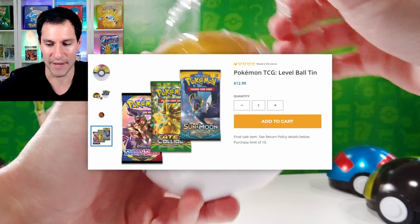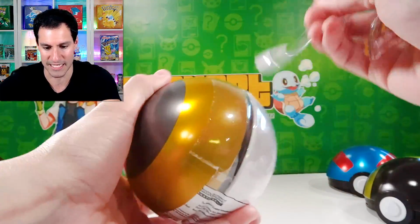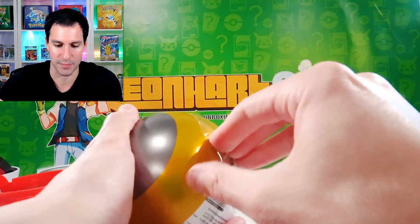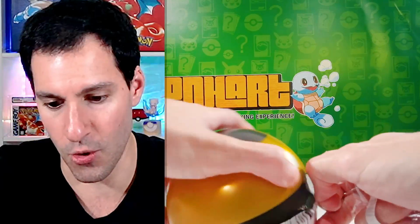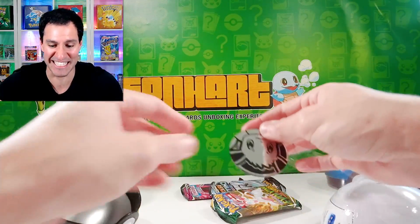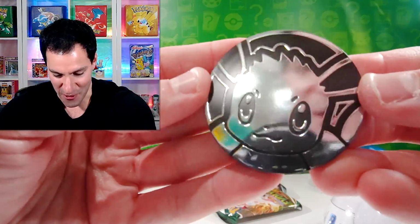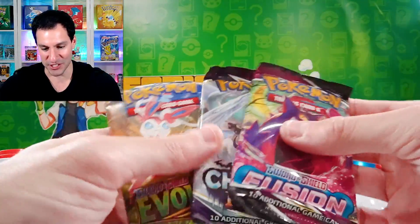But, I mean, I'll still take another Cosmic Eclipse pack at this point, but let's see. But I'd also love to just be surprised and, you know, see what other packs come. Oh, is that a Fates Collide? No, it's an Evolving Skies! That's a surprise! We have an Eevee coin. So we have an Evolving Skies, Chilling Rain, and a Fusion Strike.